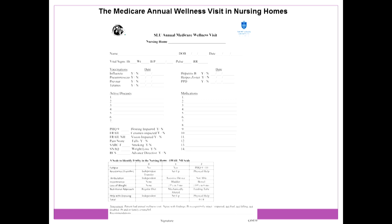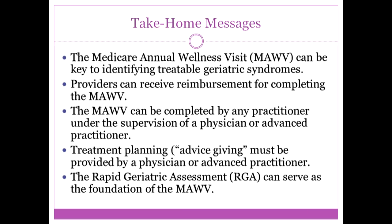In conclusion, the Medicare annual wellness visit is an important tool for general practice providers to increase revenue and adequately evaluate for and treat geriatric syndromes to improve outcomes for older adults. Currently underutilized, algorithms and tools exist to help practices to efficiently incorporate Medicare annual wellness visits into their workflow.